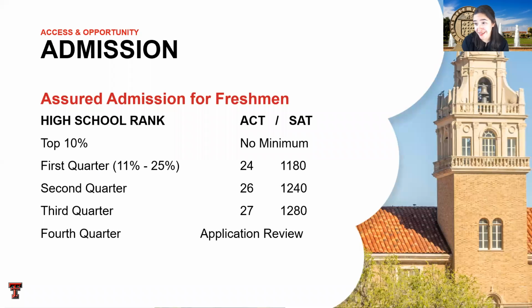Now, there's a couple ways you can get into Texas Tech. One being if you were to submit your test scores. If you submit your test scores, we have assured admissions, basically meaning if you meet these requirements, you're automatically admitted to the university. The way this works is it depends on your high school class rank, and then after that, we look at your test scores. So let's say you're in the second quarter, you would need either a 26 or a 1240, not both. It would just be one or the other. Let's say you took multiple tests, hopefully, or you plan on taking the test multiple times. We do superscore, basically meaning that we will take the highest scoring section out of all your tests and combine them to make it a higher score.